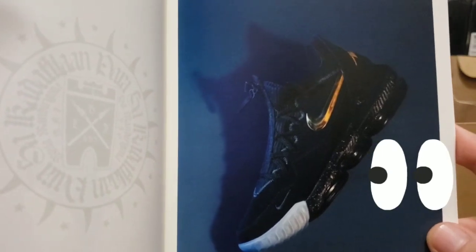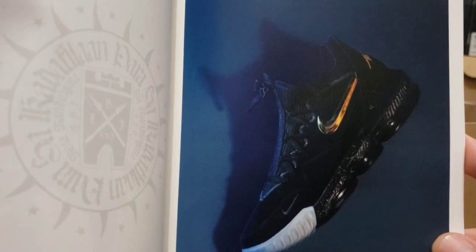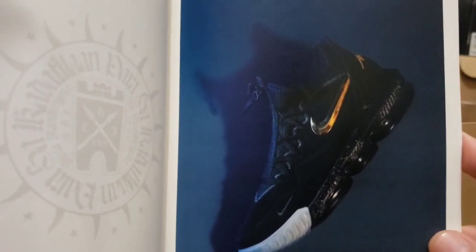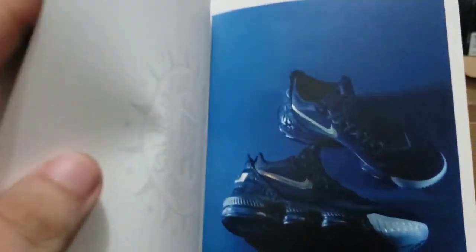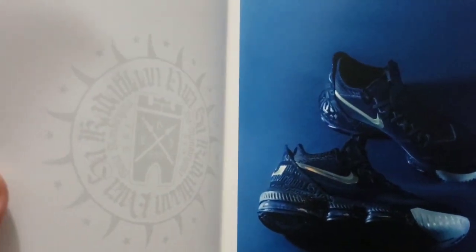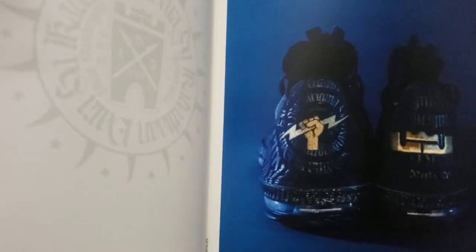And there you go, baby. That's the LeBron 16 low Agimat. That's a beauty shot, I should say. And I'll tell you what, the shoe really looks that good. Not really sugarcoating or putting too much sass to it. The shoe really looks that good. And we'll get to that. Okay. The little touch of the Titan logo on the left, and the LeBron James logo on the right.